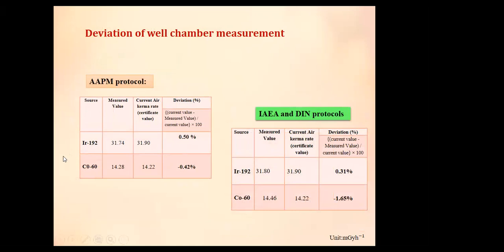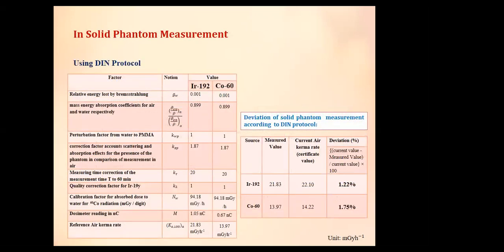with the AAPM protocol for the microSelectron source: the measured value was 31.74 and the current air kerma rate according to the certificate or the TPS is 31.9, whereas the deviation is only 0.5%. In cobalt 60, it is minus 0.42. And with the IAEA and DIN protocols, for iridium 192 the deviation was 0.31%, and for cobalt 60 it is minus 1.65. In solid phantom measurements, the deviation in iridium 192 is also greater than the well type chamber: in iridium 192 the deviation is 1.22% and cobalt 60 1.75%.